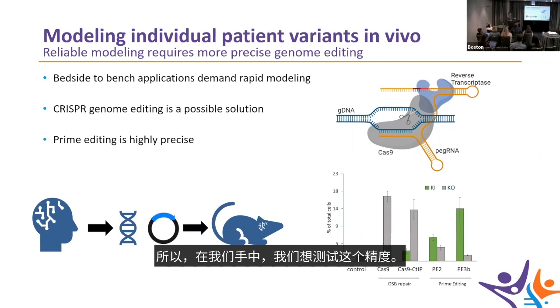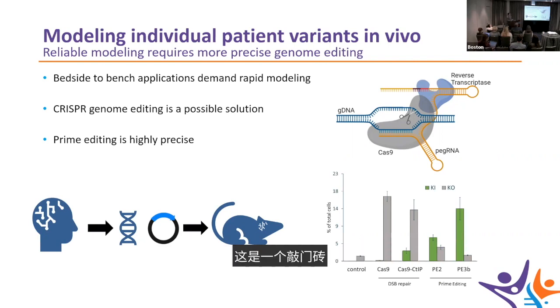So in our hands, we wanted to test the precision of this. This is a knock-in of a point mutation in HEK cells, genomically in the HEK cell genome. And the main thing to pay attention to here is the ratio of precise knock-in shown in green versus imprecise, unintended knockout of the gene shown in gray.